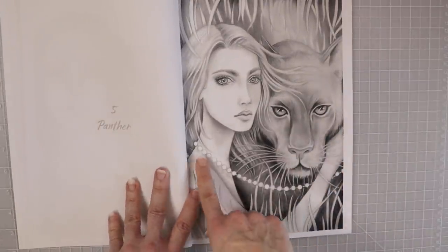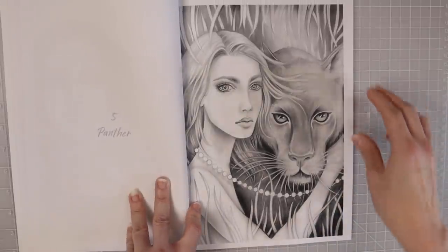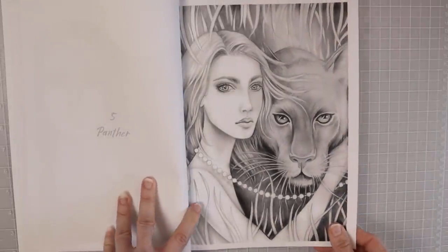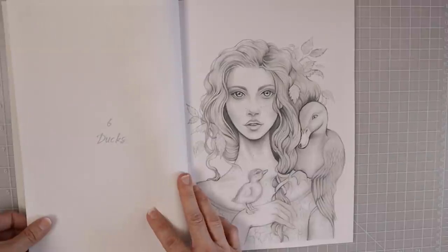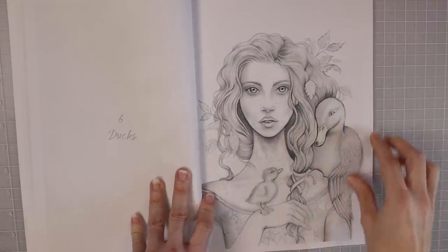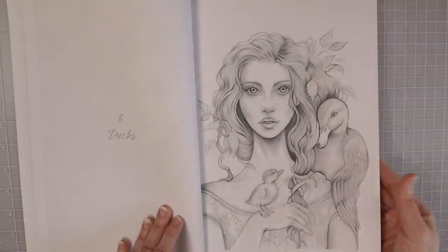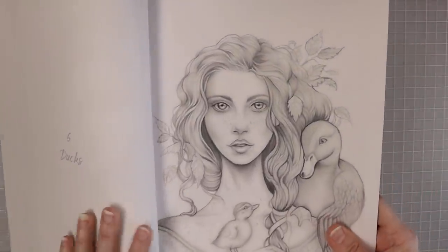Wow, and then of course, she has gems here. Oh man, she loves doing girls with gems. Hence her other book called Flowers and Gems. All of the girls had gems on and I love pulling my gel pens out for that. Oh wow, does she have freckles? Look at this.